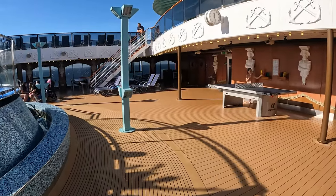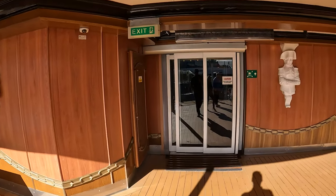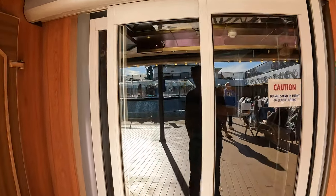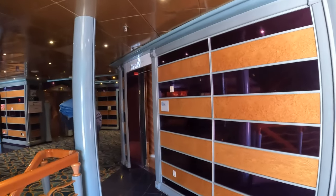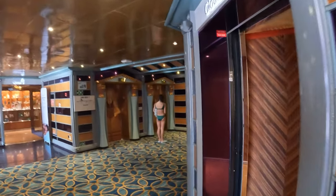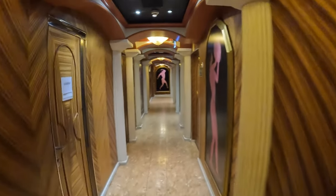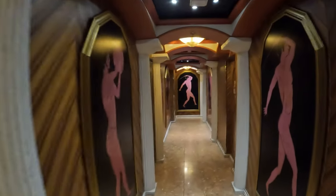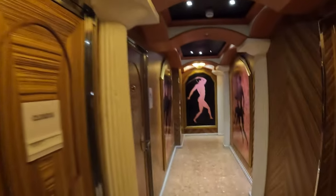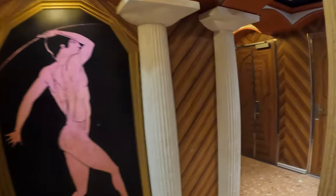Also, I got the ping pong table here on deck 9 as we make our way towards the front of the ship. We're gonna go inside here to show you the spa and the gym. This is the Cloud 9 Spa. Let's see if I know how to get in. So this is inside the Cloud 9 Spa. They do all sorts of services. You can get a haircut, you can get a massage, acupuncture, facials, all sorts of different spa services they offer at the Cloud 9 Spa here.